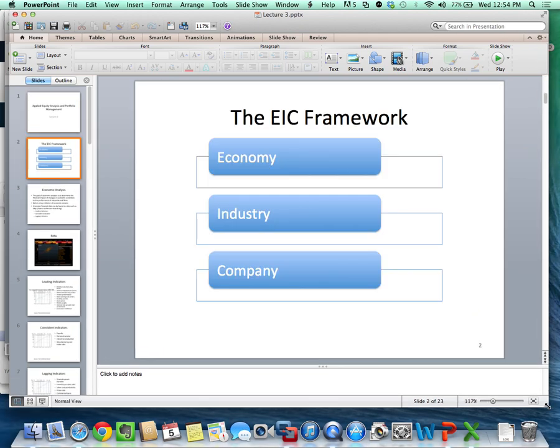EIC stands for a framework called Economy, Industry, Company. E, Economy, I, Industry, C, Company. And it's really just a way of explaining part of the performance of a company, because about half of the performance of a company is going to be due to external factors. So the EIC framework essentially allows us to discuss the external factors that will affect a company's performance.